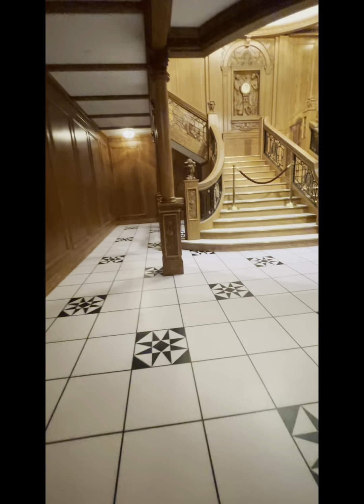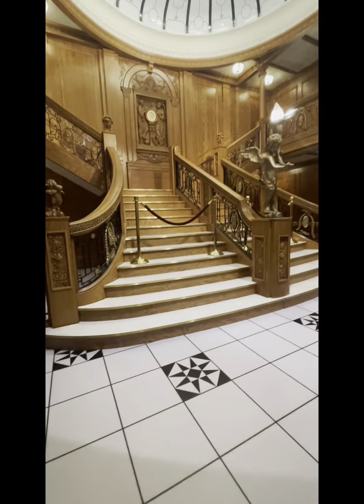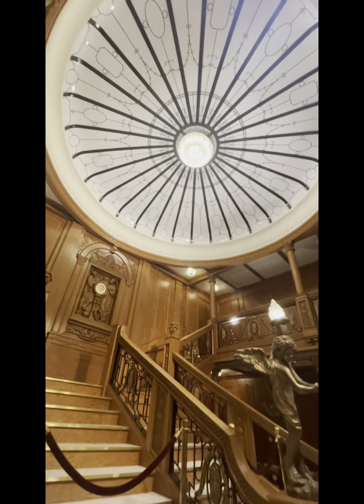So a lot of people recognize this. It was in the Titanic movie, one of the scenes just before it hit the iceberg. So it's that awesome, spectacular dining area in the first class.